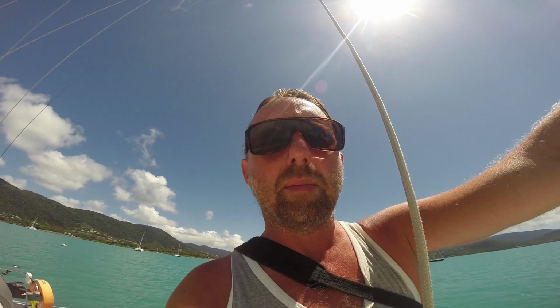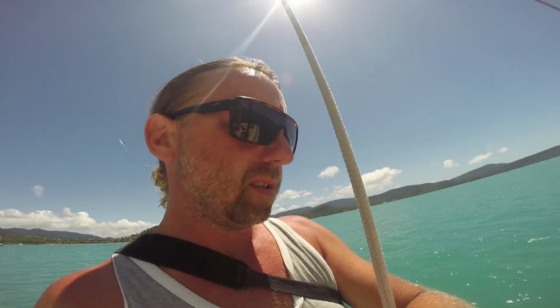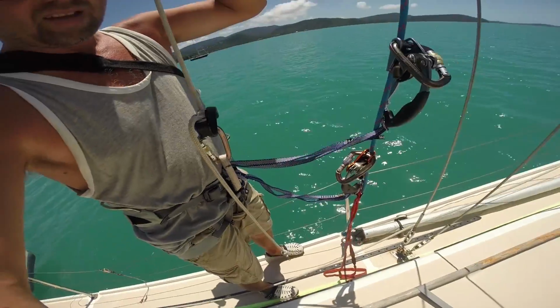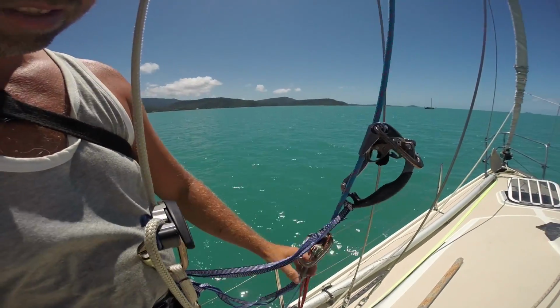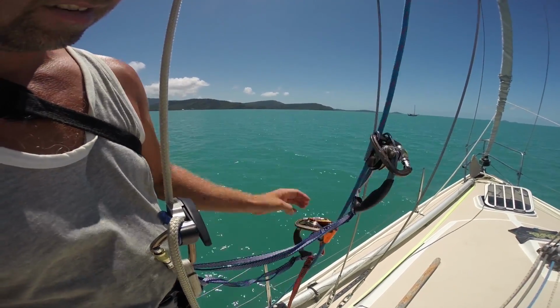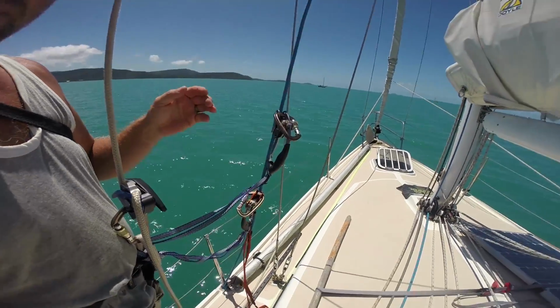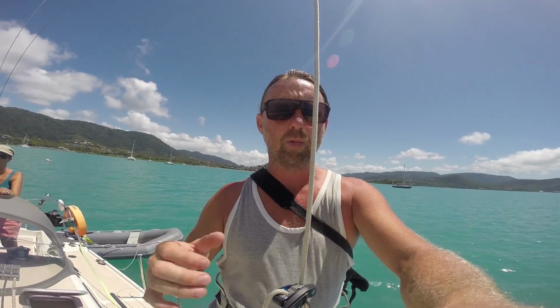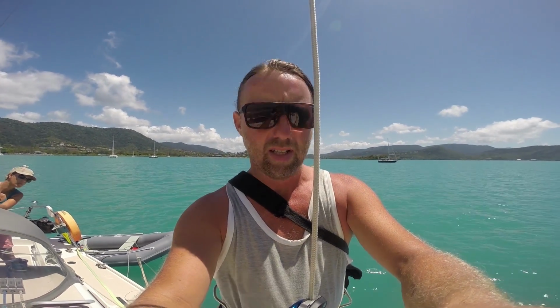So we've had a few problems with our wind instrument. I'm going to remove the wind instrument from the top of the mast and send that back to Ray Marine to get repaired. So I need to go up the top of the mast. To do this, I have a rock climbing harness, and I'm going to use ascenders. So this is a foot ascender and a hand ascender, which will allow me to climb up a static line without having to be winched, because our winches aren't all that good.